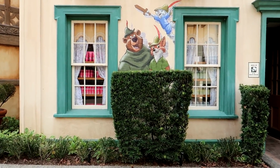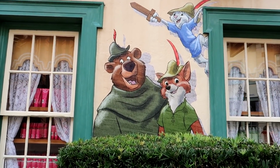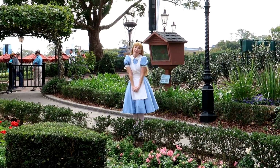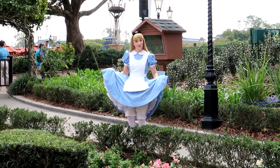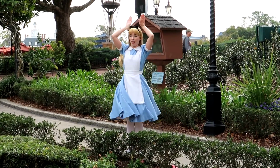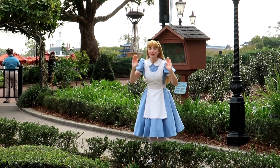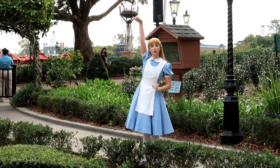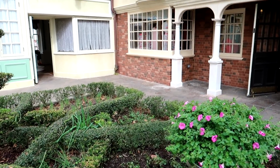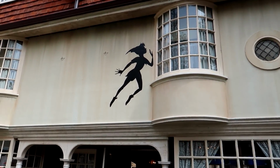A mural of Robin Hood and Little John walking through the forest. Alice, how are you? You've been looking for that white rabbit? Eating carrots. Oh goodness, I hope it doesn't make you roll. I guess Peter Pan is still looking for his shadow. He's hiding over there by the window.